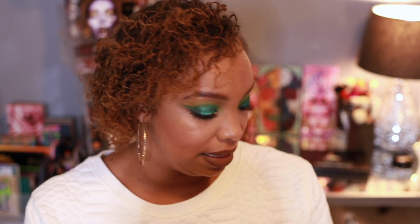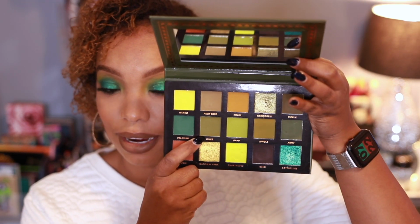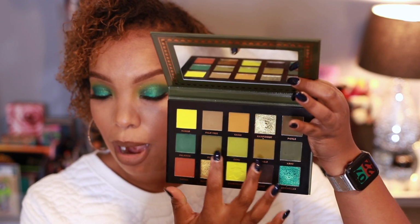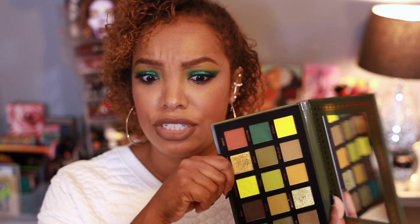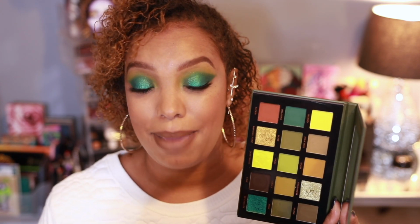Now, if I was just to look at it, I would think that maybe Olive, which is right here, and the shade Jungle could probably read very similar on the eyes. I didn't use all of the shades, but what I did like about the mattes is that you had the layering potential. That is so important when we're talking about a palette like this with all these matte shades in it. They need to be able to layer, you need to be able to blend them out, and you need to be able to create a look without it getting muddy on you. That is just a no-go when you have this many mattes in here.